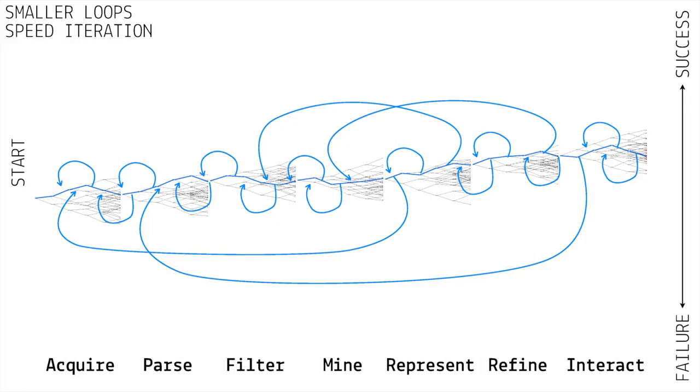And we can picture this again back in our decision tree. We essentially want smaller loops. We don't want these big, long loops that take months and months of sending data back and forth, sending designs back and forth. Oh, can you review this? It's like, no, let's work faster and make these decisions more quickly together and leverage each other's expertise.